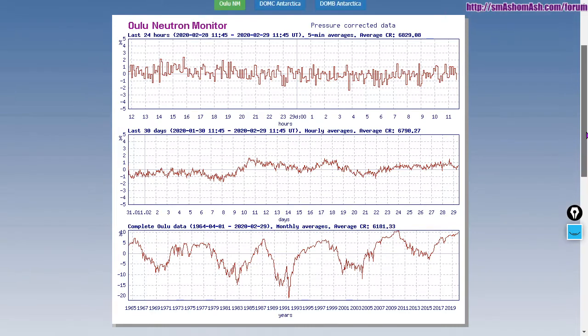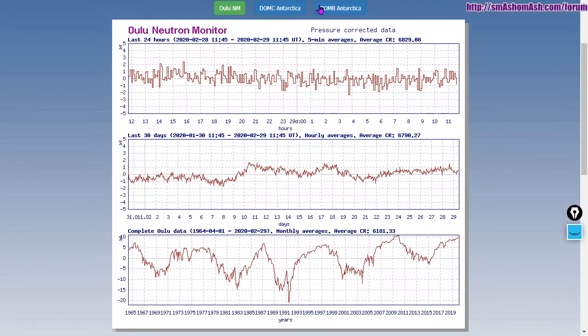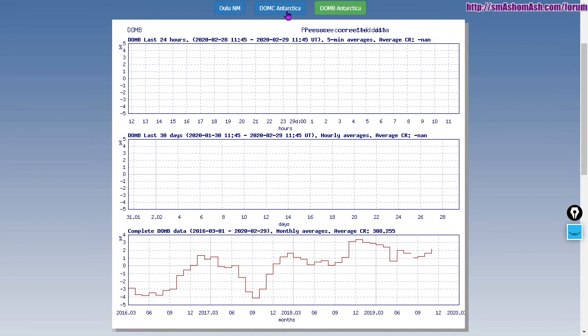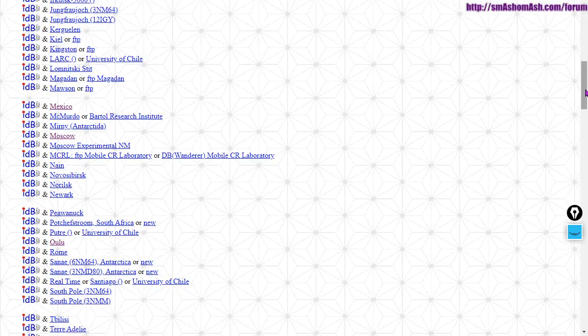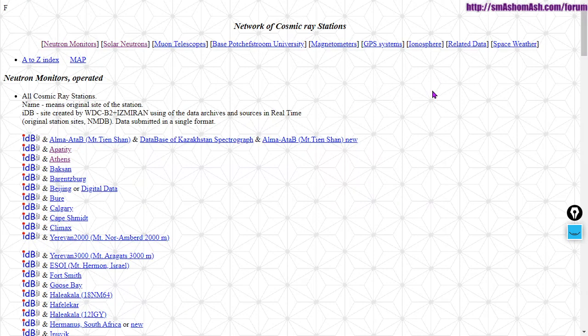Anyway, there's Oulu. We'll also look at DOMC Antarctica, as DOMB Antarctica is not sending back data. And there's the data from DOMC Antarctica. And if you want to monitor cosmic rays yourself, we always leave the links below the videos to the network of cosmic ray stations.